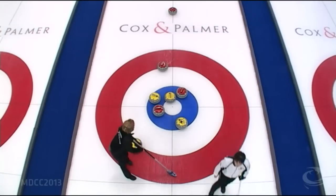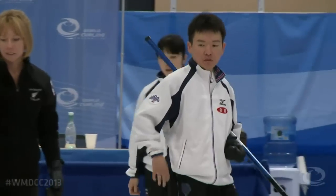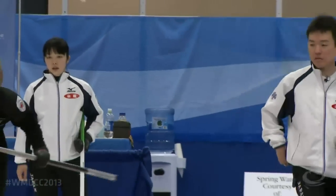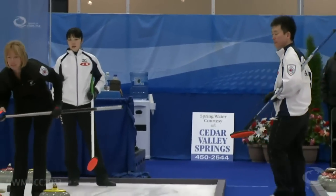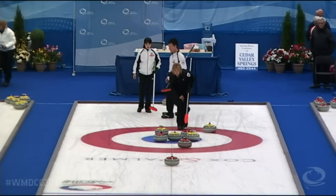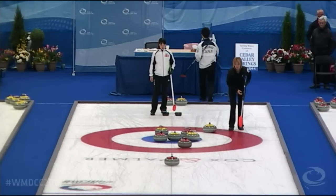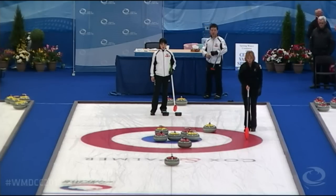Well, that's certainly going to be a tough yellow to remove. I'd love to do that, if we could just push it a foot. How much weight do you want to throw at it? Well, T, I'd just like to push it a foot. Okay. It appears New Zealand is going to play a tap again here. It's not really a readily available hit for them at this point in the end, except the open one at the back.